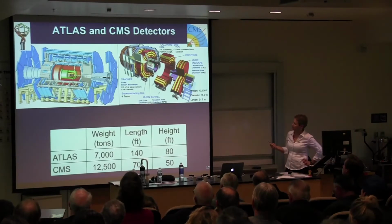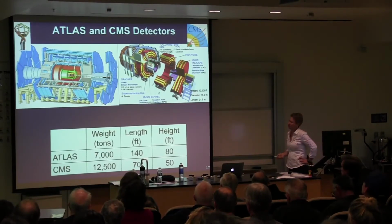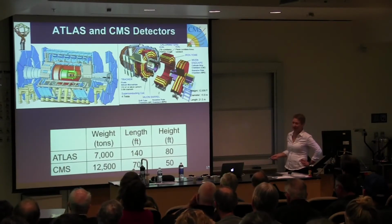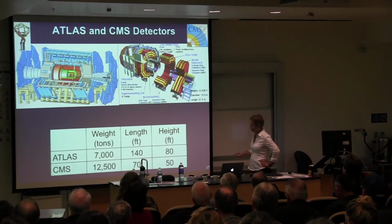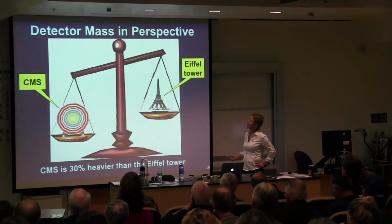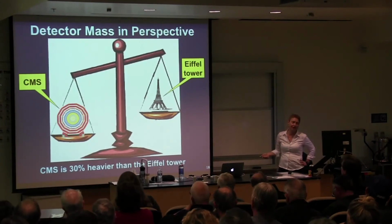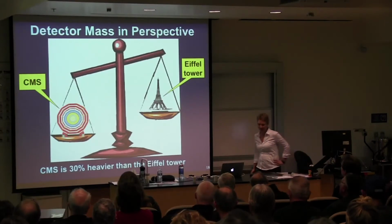These are quite massive, so they weigh several kilotons, these detectors. Atlas is 140 foot long, and I'll show you pictures in a moment, and 80 foot tall. So it's like a 4 or 5 story building. They're very heavy. So this shows here an example. The CMS detector, for instance, uses lead for one of its components, the calorimeter, and is actually 30% heavier than the Eiffel Tower.